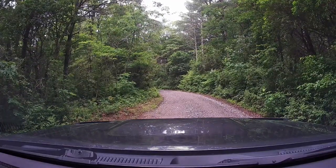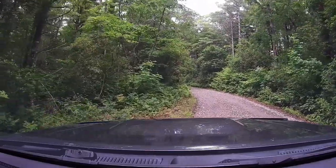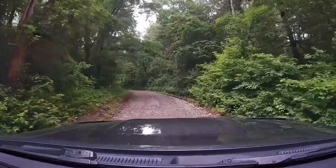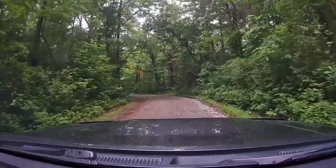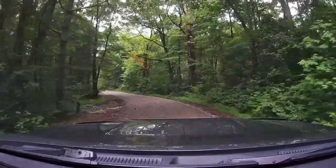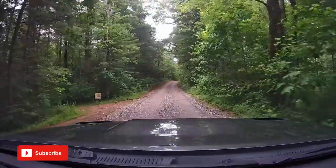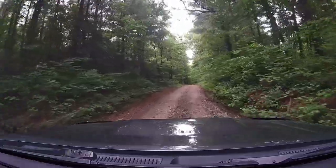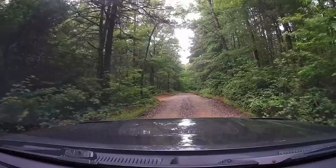Another thing to be mindful of, I did talk about the mud holes that you will see on the trail. So yeah, there will be some mud holes that if you are adventurous, you can drive through. If you have friends with you, you may want to drive through and splash. Just be mindful. If you get stuck, make sure you have a way to get out of the situation that you may have gotten yourself into.